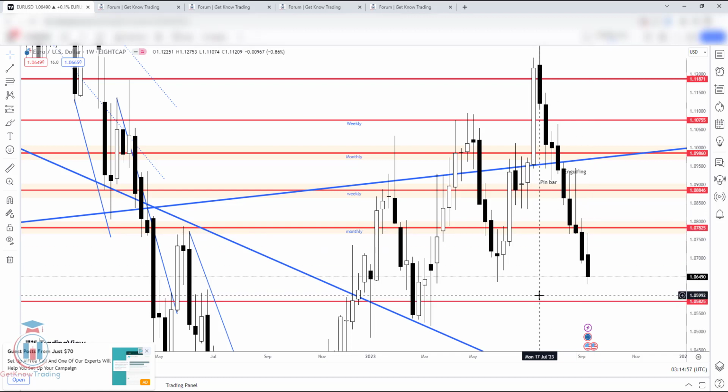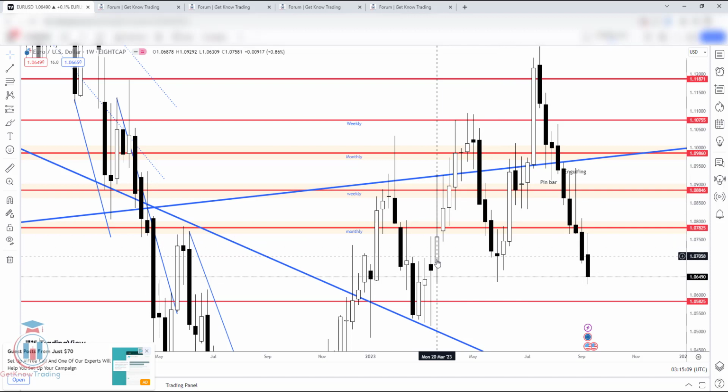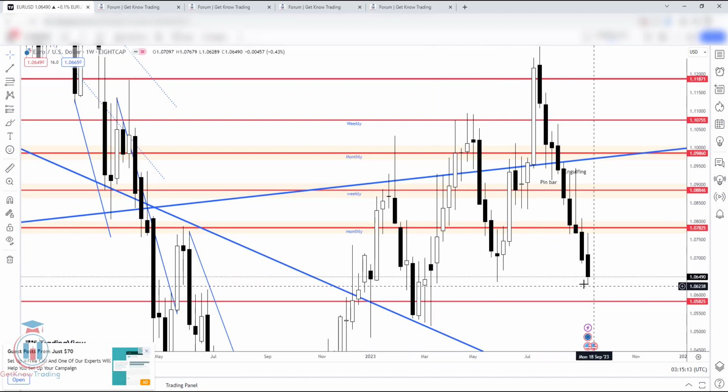Now on the monthly time frame, 1.05736 is around this area, this support, where we can see it here on the chart. And if we take a look at the weekly candles, the next support price level is around this area where the price has bounced.